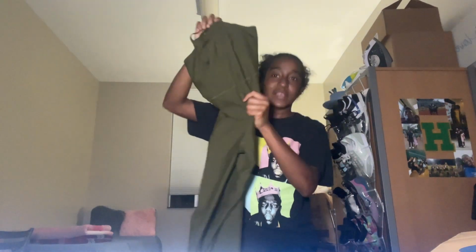The last thing I got from Old Navy. Now, this was really cute, too. Me, I love green. Green is a color that I love a lot. Like, I love wearing green, different shades of green. Like, you would have thought my favorite color was green for real. And it's not, but I love green. And, you know, Old Navy got that athletic section, the active section, and you know I had to get on that. Being who I am, I had to get on that. So I got this green jumpsuit. It's like an army green color.